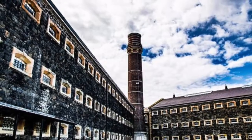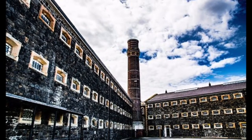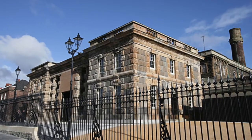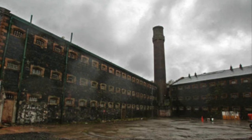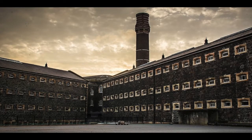Her Majesty's Prison Belfast is largely better known as Crumlin Road Gaol, or colloquially known as the Crum. Since 1996, the jail has remained the country's only remaining Victorian-era prison and has been given a Grade A listed building status by the Northern Ireland Environment Agency due to its architectural and historical value.